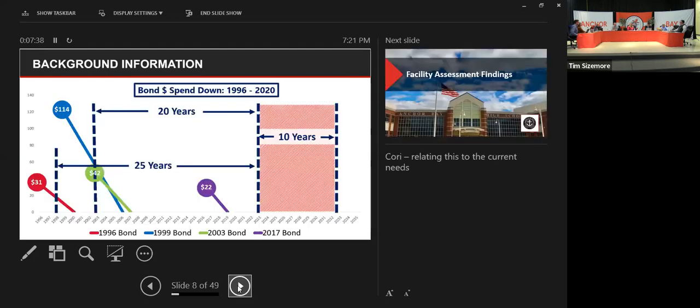Next slide. If you look at this graph, each one of those color lines represents one of the bond programs. The red line is 1996, blue is 1999, green 2003, and purple 2017. The number on the left is how many millions of dollars the district received as part of that bond program. As you move down to the right, that's the rate at which you spent that money, so that's basically the time that you put construction in place.